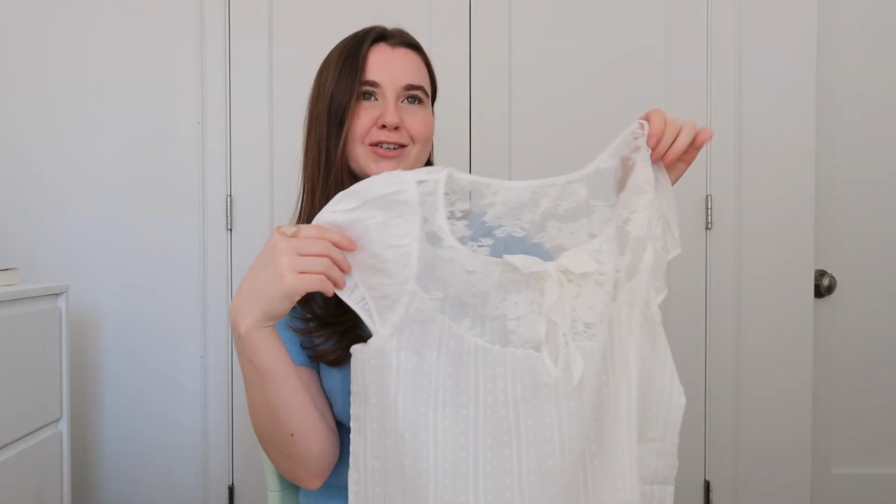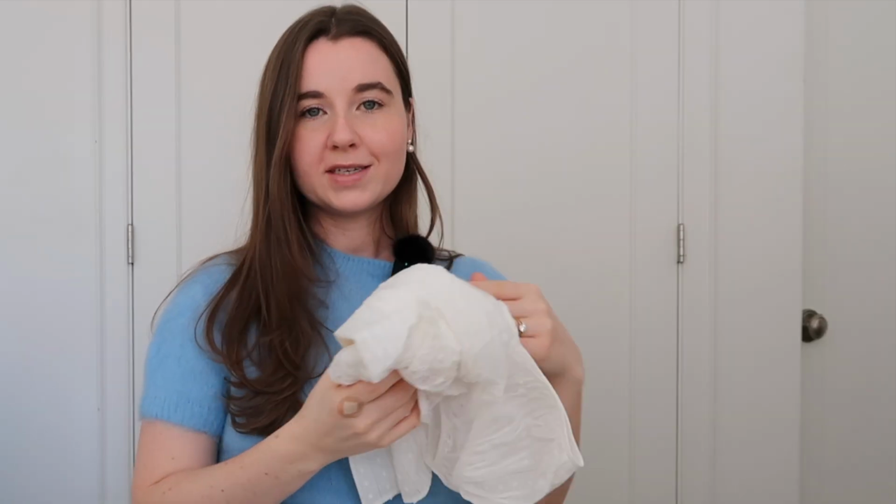So because of its versatility and because it's just beautiful, I also believe that I will be keeping this one around. As if I don't have enough white tops already. Someone needs to cut me off.